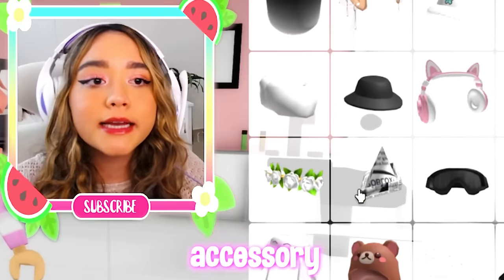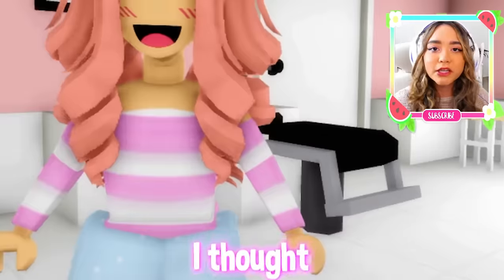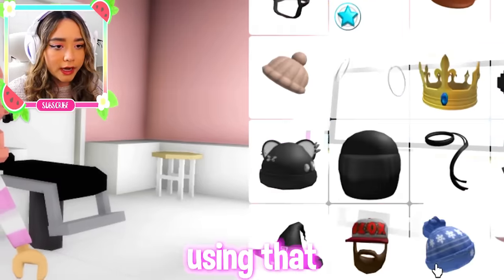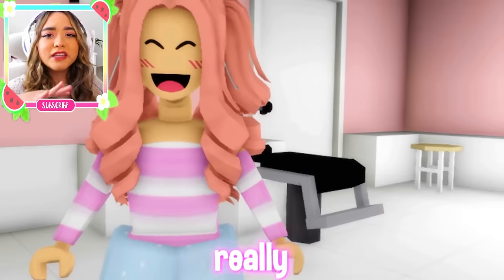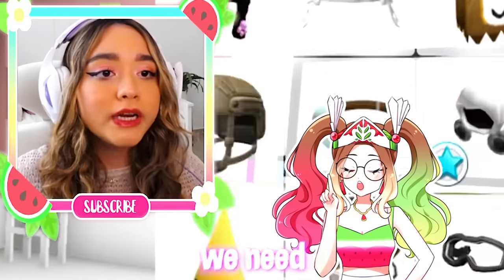Okay, so now we're in the accessory category and we need some nice earrings. Oh, this is a hair piece. I thought this was like an earring. Okay, no, we're not using that. Okay, so we got some hoops. They're not really like extra, but they're cute. Okay, no, no, I like this one more. This is so much cuter. And then now we need a necklace.